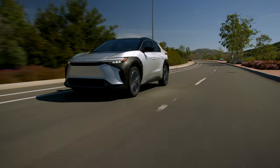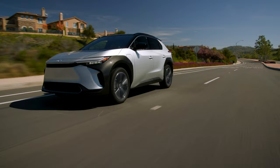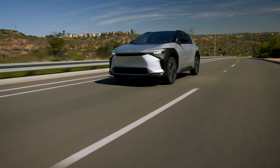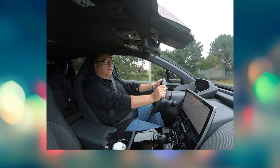Again, you've got some kids, you've got pets, family, whatever, two of you, one of you, it's going to be a nice, comfortable ride. It's not a luxury Cadillac or anything, but it's comfortable. It definitely is. So Toyota has built a good quality vehicle here, and on the all-electric side, I think they've done a great job.